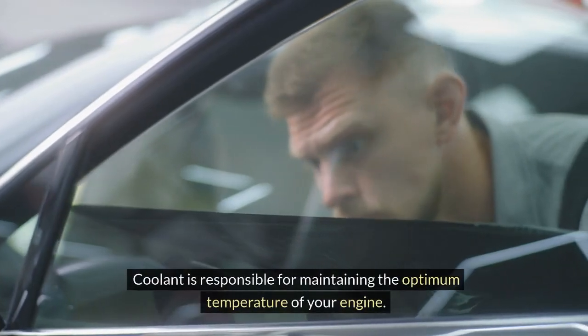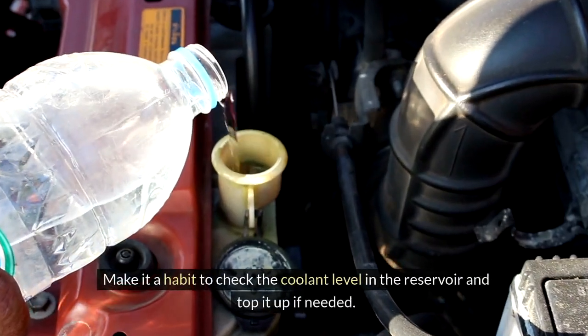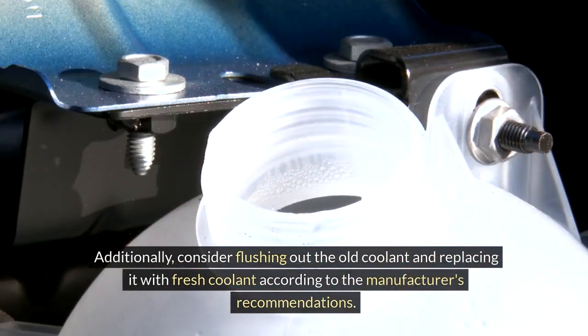Coolant is responsible for maintaining the optimum temperature of your engine. Make it a habit to check the coolant level in the reservoir and top it up if needed. Additionally, consider flushing out the old coolant and replacing it with fresh coolant according to the manufacturer's recommendations.